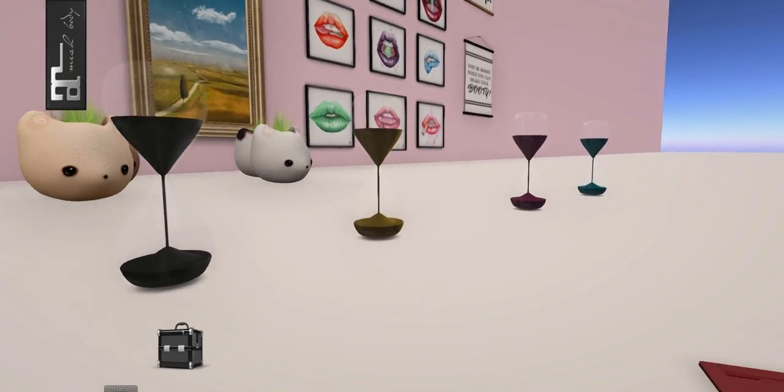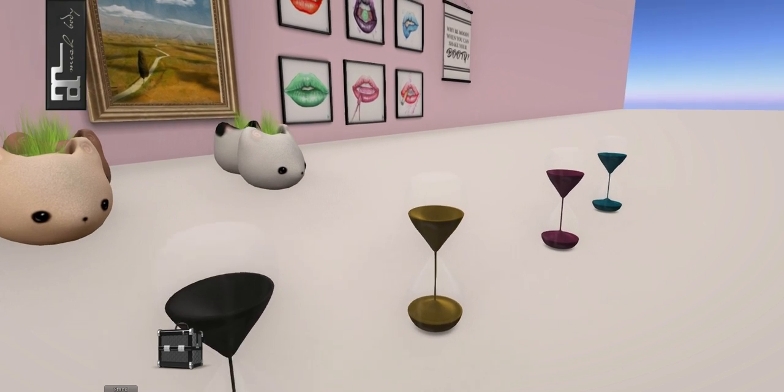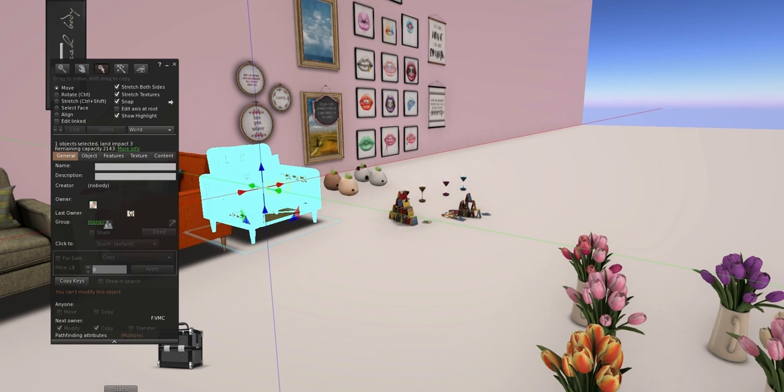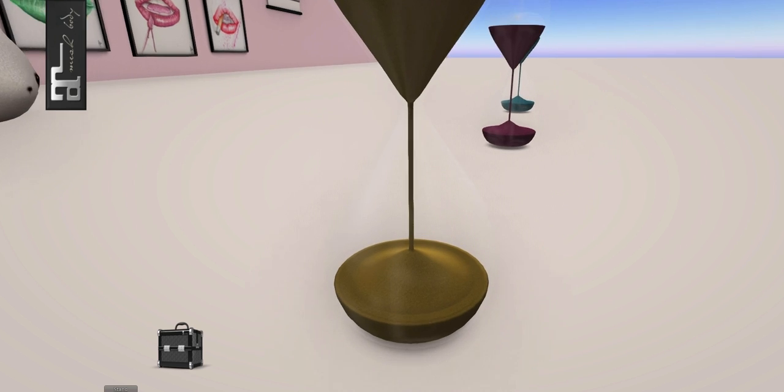There we go. They come in 4 different colors. They have them in blue, pink, yellow, and black. And they are, let me select you, 1 land impact. I think, oh yeah, the chairs are 3. I forgot I did it.